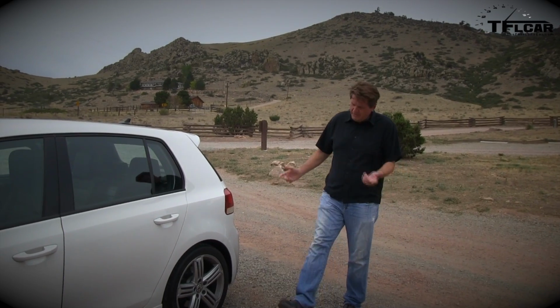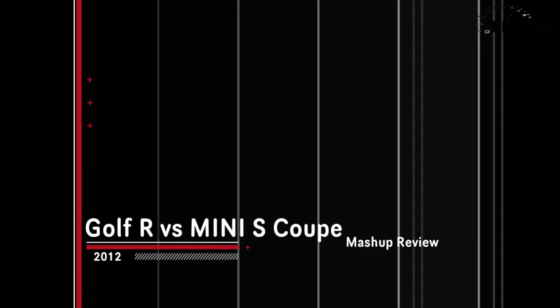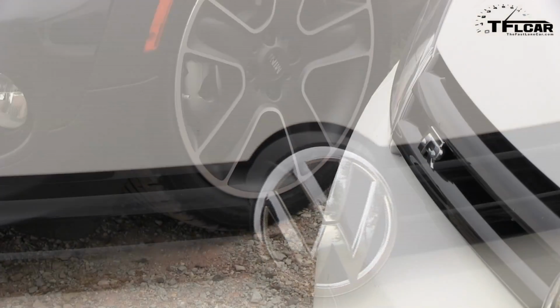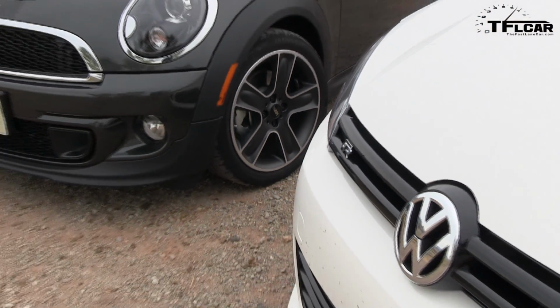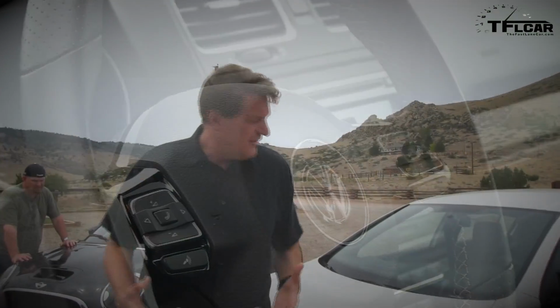Now, we've reviewed both of these cars, so if you're interested in that review, go to tflcar.com. As I recall, I gave the Mini a forget it unless you're looking for something for the weekend. Now, the Golf R is a different story. In Europe, this is a premium car. Here, it's a Volkswagen. In Europe, you get 20 more horsepower, you get a dual clutch automatic transmission with launch control, you get Recaro seats, and you get a car that feels special.